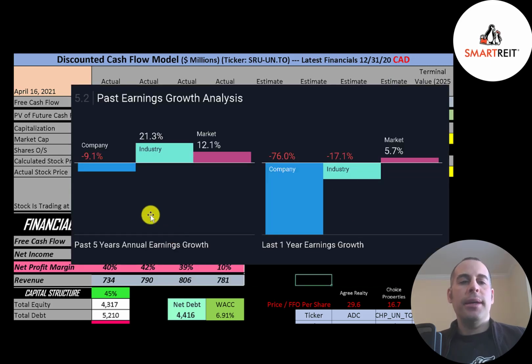In the past 5 years, their earnings decreased 9% on average, whilst the industry increased 21% and the market increased 12%. In the past year, their earnings decreased 76%, its industry decreased 17%, and the market increased 6%.